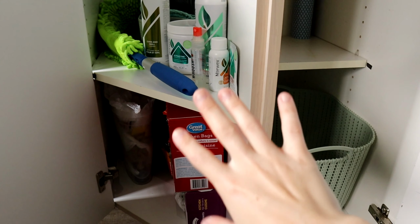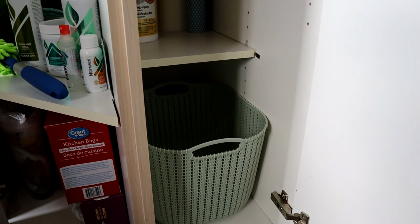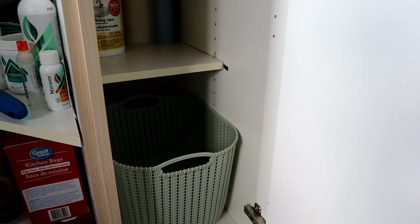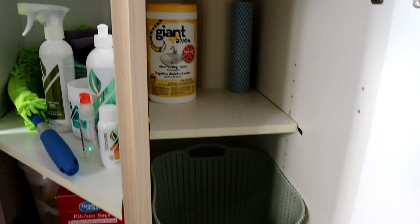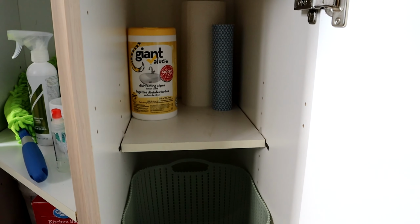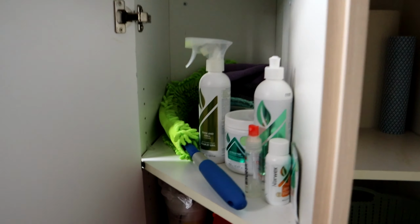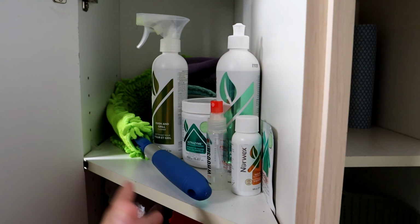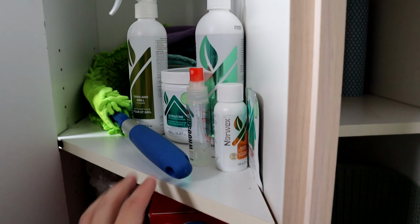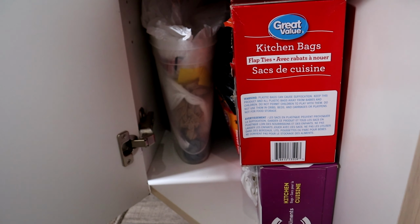I have my cleaning cupboards right here. I keep a bucket there so that any dirty dishcloths, towels, tea towels, I can put in here. And then when I do laundry, I just take the basket and bring it down. This is where I keep paper towels, dishcloths, and disinfecting wipes. Now I notice I need to get more paper towels, so this was a good reminder. And then in here is all of my cleaning stuff. So I have rags in the back and just extra cleaning products and my duster. And then down here is just the garbage bags and everything like that.